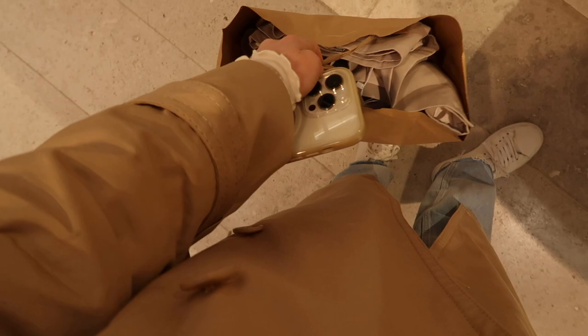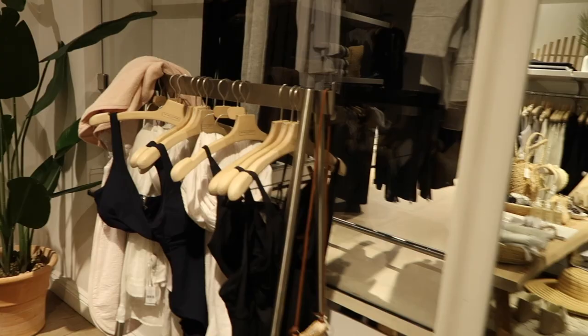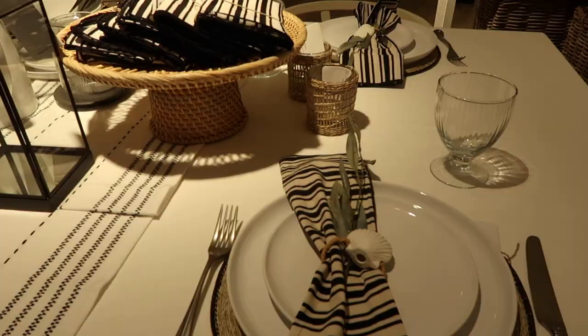Shopping in Zara. Oh, very pretty. I like those little sandals. Very cute. Summer is arriving. Really cute. I like these. I need to get another bucket hat.